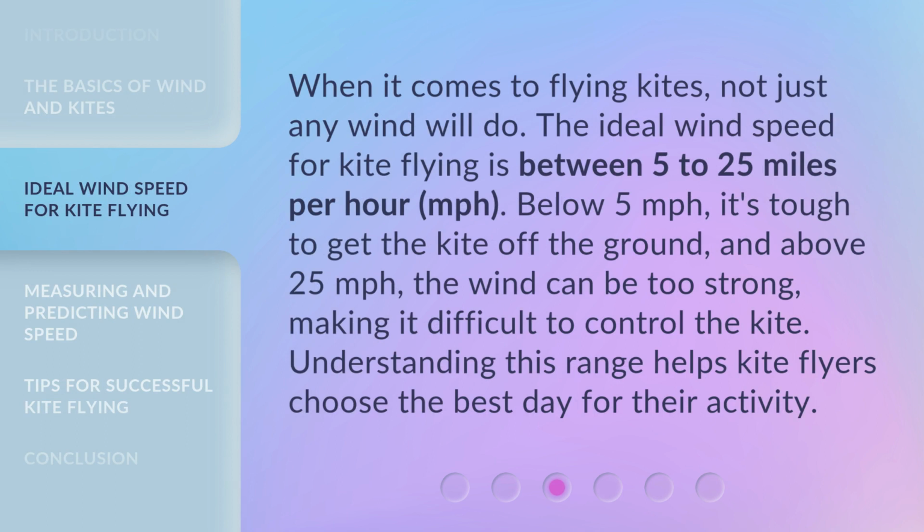When it comes to flying kites, not just any wind will do. The ideal wind speed for kite flying is between 5 to 25 miles per hour, mph. Below 5 miles per hour, it's tough to get the kite off the ground, and above 25 miles per hour, the wind can be too strong, making it difficult to control the kite. Understanding this range helps kite flyers choose the best day for their activity.